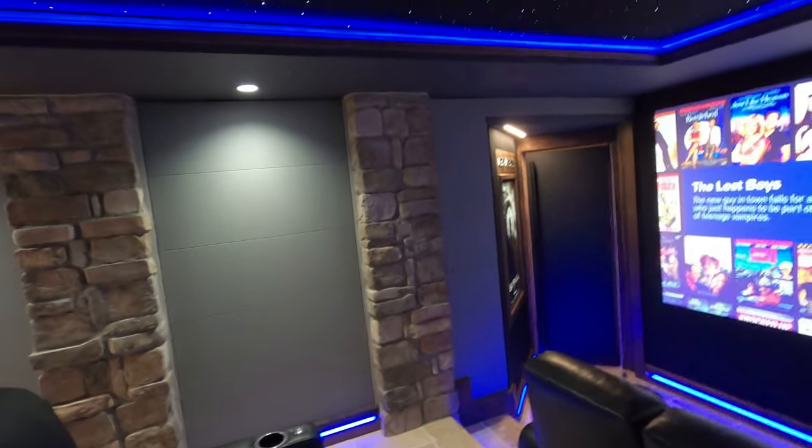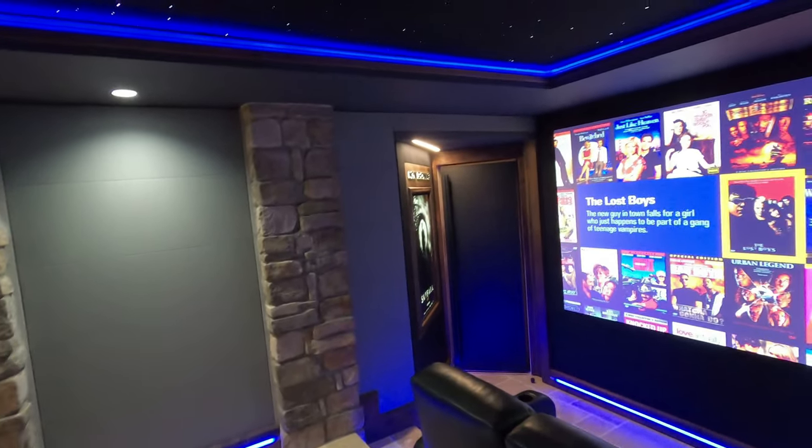No real sound upgrades or acoustical upgrades, just some tweaks and doing those last little bit of finishing touches. But it's hard when you're out in the field doing customers' jobs and then coming home and doing yours. You don't really want to do it.